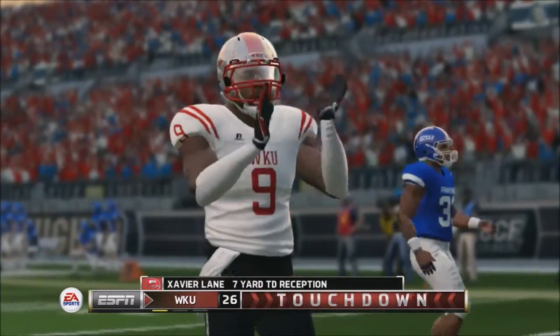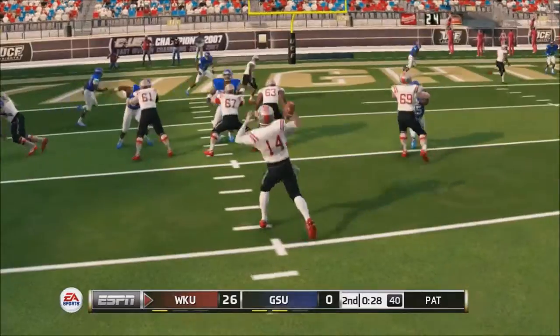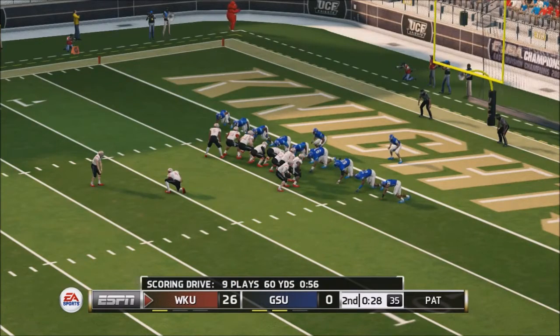Zips it to his receiver. Touchdown. This one has gotten out of hand. Usually we don't see games get real ugly until the second half when the talent of the depth chart starts to show. But, man, we're still here in the first half, and it's already looking like a blowout.